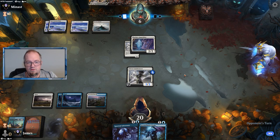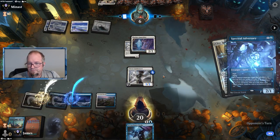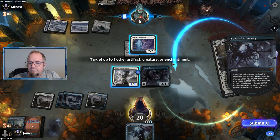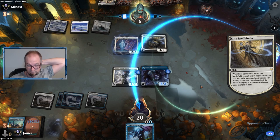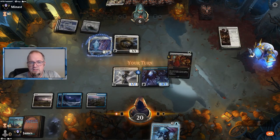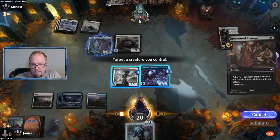We can always phase something out here too to block, right? To like stop them from targeting something. Okay, I guess I'm playing it now. They get the Stormchaser, which can't actually stop us from casting it. Okay, so here.